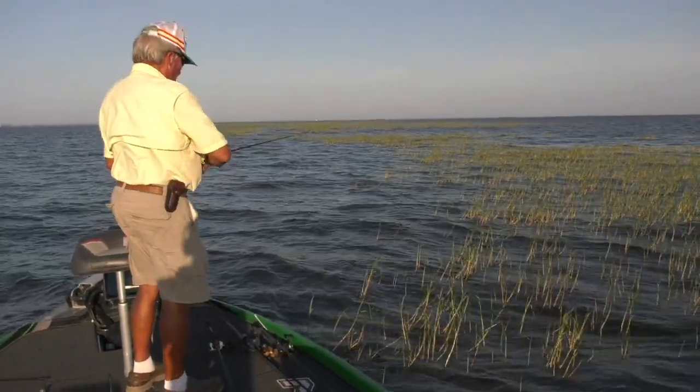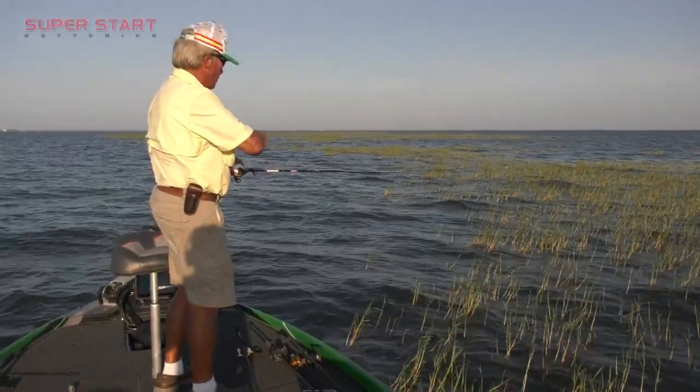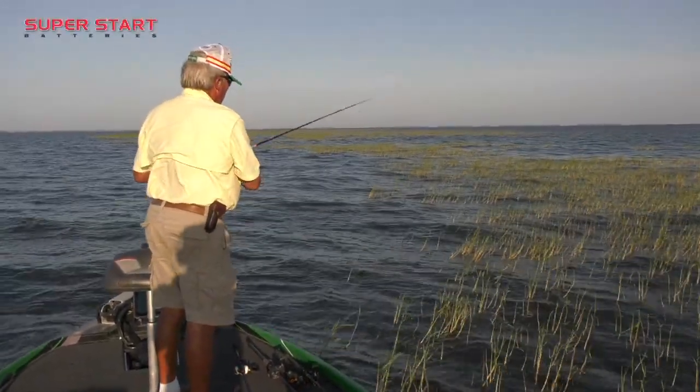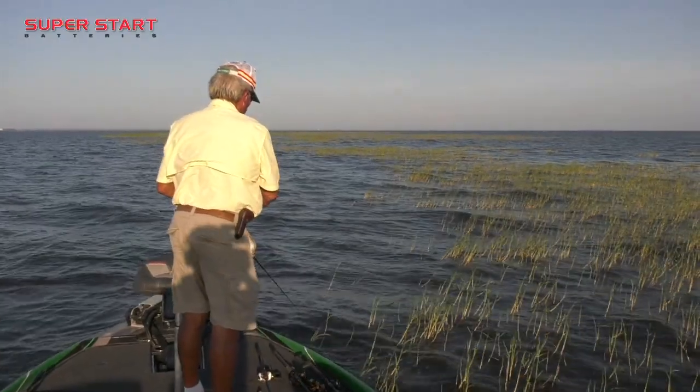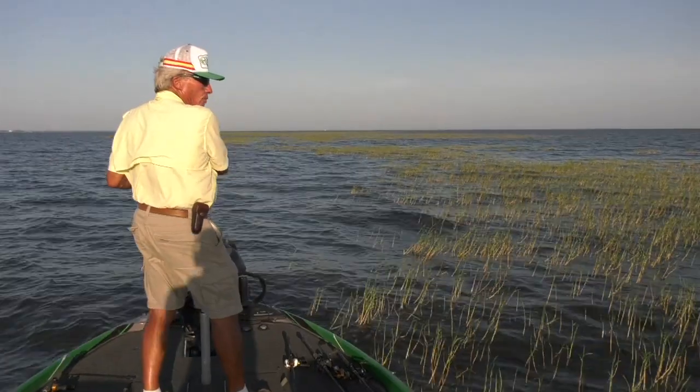I'm gonna power down. When you find a fish, and there was another one that broke, I just saw a shad break. It pays to stop, power pole down. And sometimes you get 3 and 4 and 5 in a row.